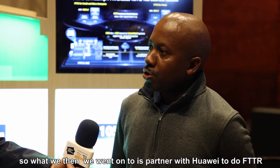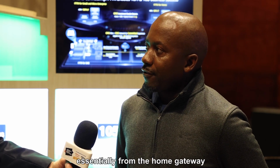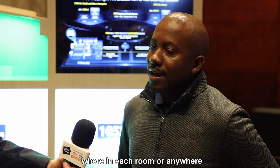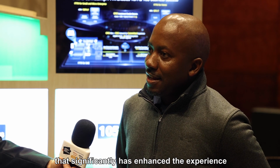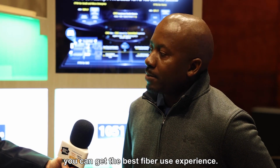So what we then went on to do is partner with Huawei to do FTTR, which is fiber to the room. Essentially, from the home gateway, we fiber up the home, where in each room or anywhere it's required within the home, there's an actual gateway that's connected via fiber. Now, that has significantly enhanced the experience. So regardless of where you are within the home, you get the best available fiber experience.